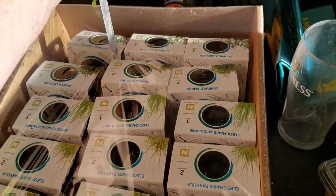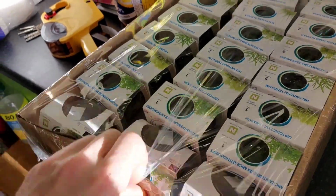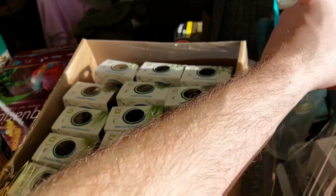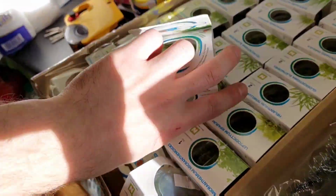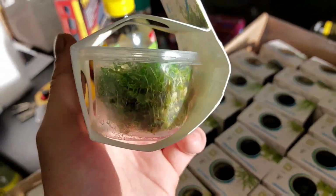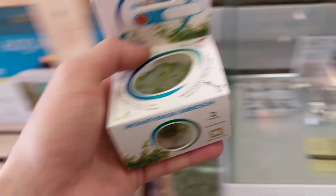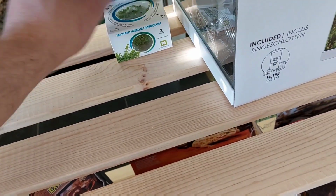Lovely, lovely, lovely. So, in here, we've got, I believe, about 20 different ones. So they should all be in nice little pots. Look at that. All ready to go. Lovely jubbly. So they're all going to be on here like this. Ready to go.